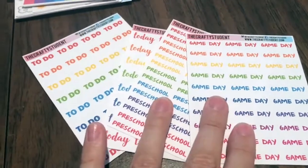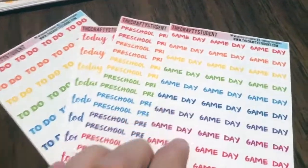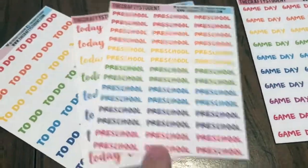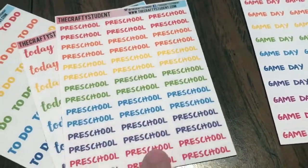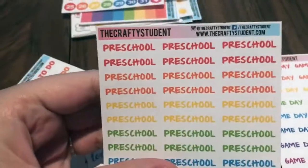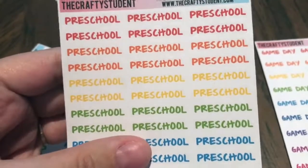So these two, this is actually literally a repeat, this one. But I ended up getting more of the preschool one for my daughter to mark when she has preschool. And I used this font right here. Don't ask me which number it is, but I'm sure you can figure it out. I believe this is 6 or something like that.